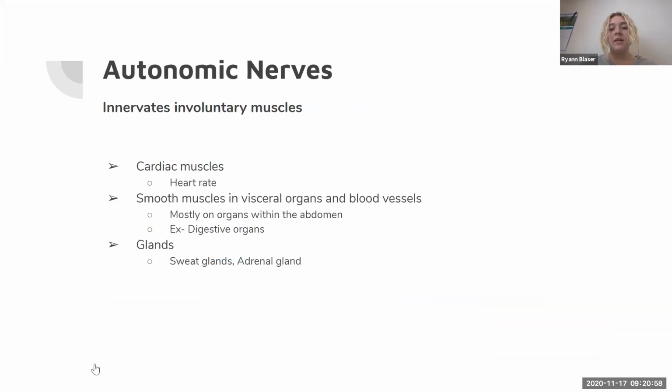Perfect. Okay. Autonomic nerves innervate the involuntary muscles. This includes cardiac muscle. Everything about the heart works on an involuntary level, the heart rate, blood pressure, and blood circulation. This also involves any smooth muscle. Smooth muscle is often found lining the visceral organs. Visceral organs are the ones found within the abdominal cavity, and they include all of our digestive organs. Autonomic nerves also control our sweat glands and any glands that secrete hormones such as epinephrine and norepinephrine.